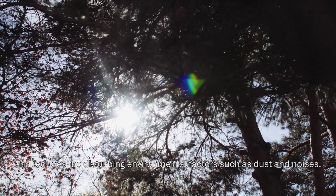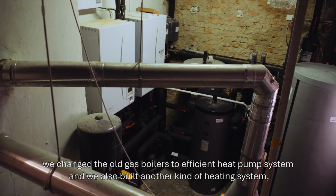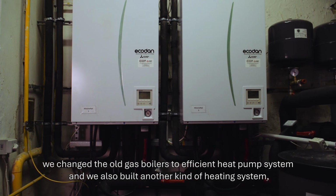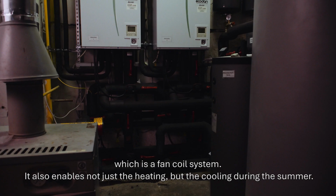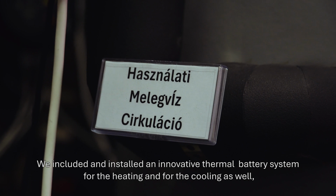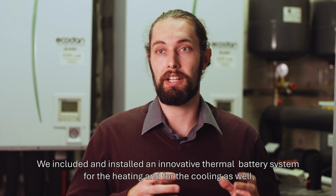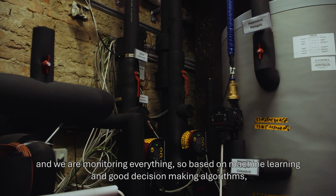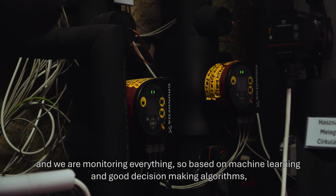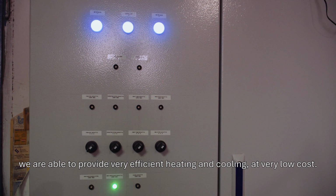To ensure efficient heating to the kindergarten, we changed the old gas boilers to an efficient heat pump system, and we also built another kind of heating system, which is a fan coil system. It also enables not just the heating but the cooling during the summer. We included and installed an innovative thermal battery system for the heating and for the cooling as well, and we are monitoring everything, so based on machine learning and good decision-making algorithms, we are able to provide a very efficient heating and cooling, at very low cost.